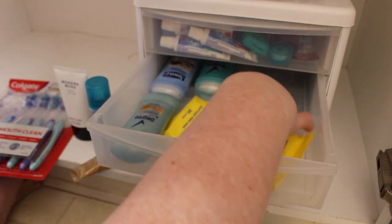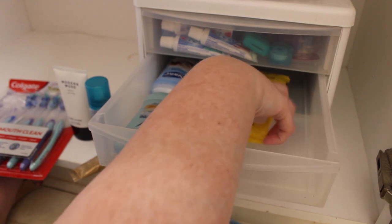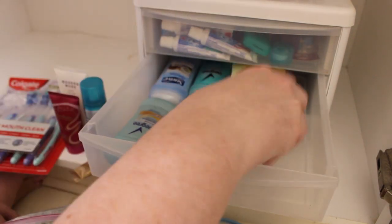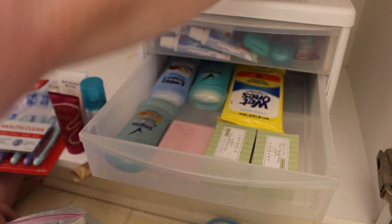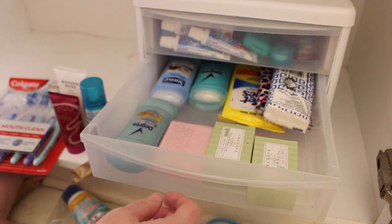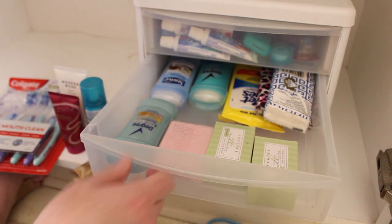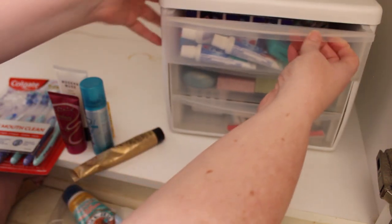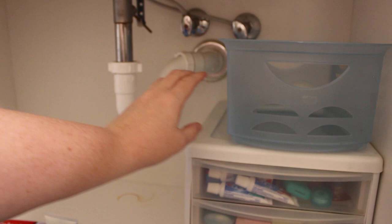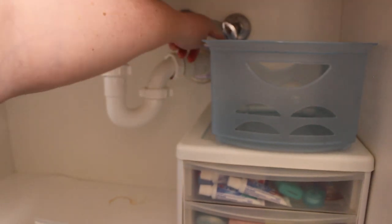Wet ones. It's always good travel stuff. Soaps. Tissues. Okay. That kind of makes sense. Okay, that's not terrible. Will this thing fit on top of here? It's not touching, but it's very close.